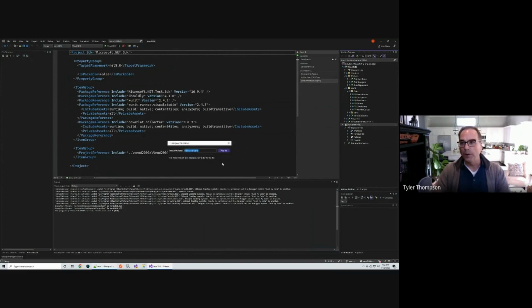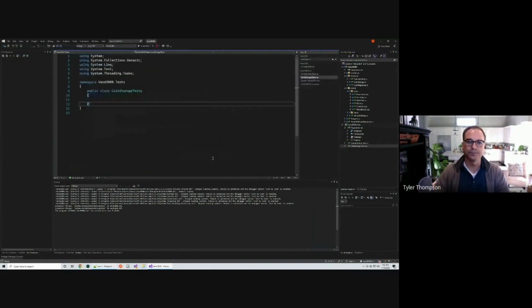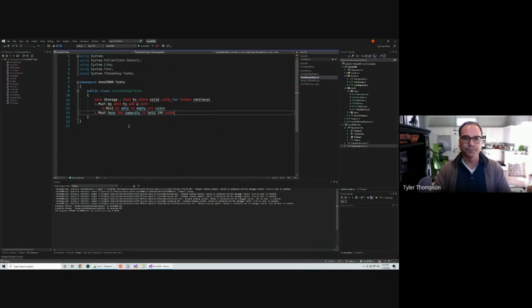So we are testing coin storage. And so I'm going to do the exact same thing as far as my naming convention. CoinStorageTests.cs. And if you remember, well, let's go ahead and paste our little instructions here.